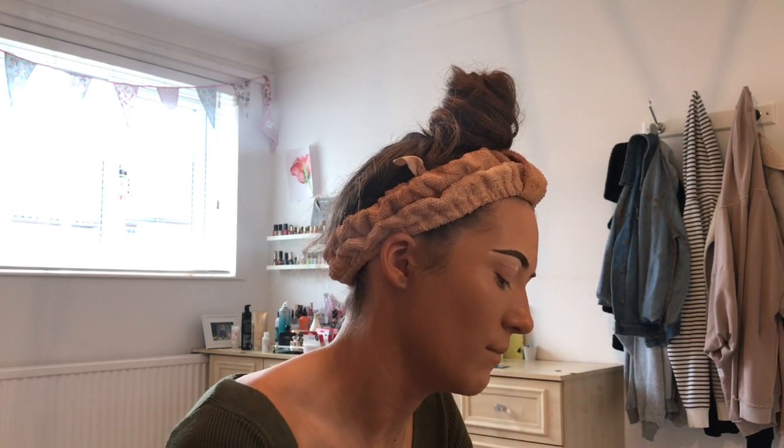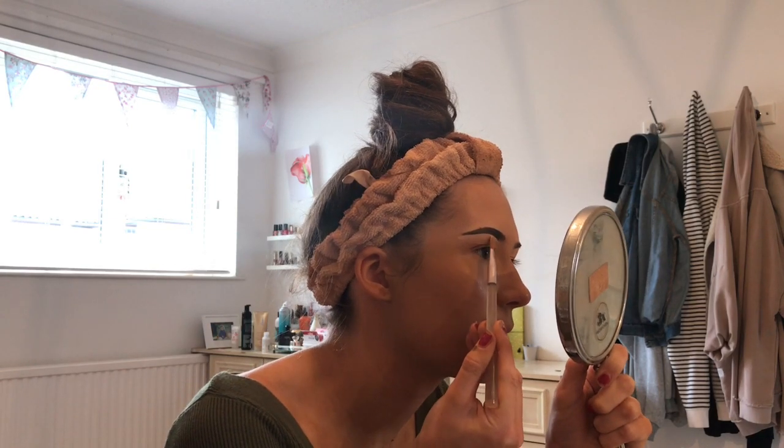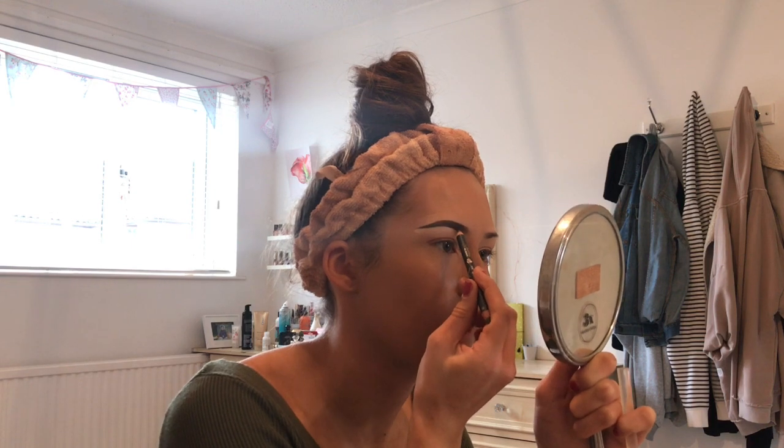If you can get your hands on the MAC one, it's amazing and it makes your eyeshadow look amazing. Since I've been at college, I just haven't had time. But I just want to show the front of it. So I use the light colour. This is how you get a faded eyebrow.